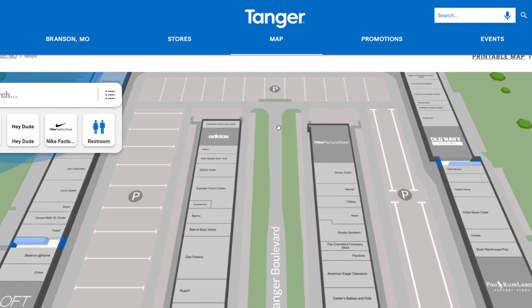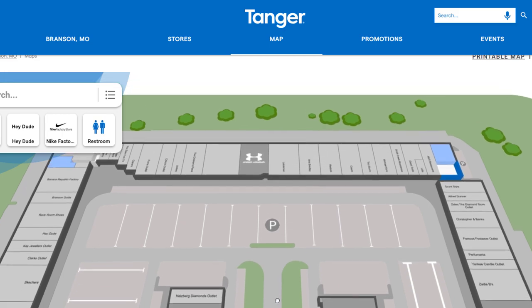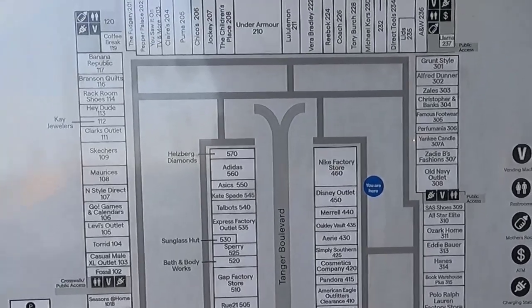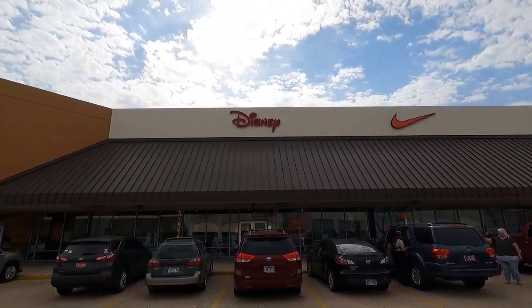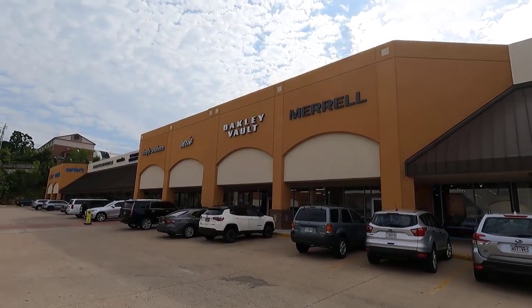One of the most popular places to look in Branson when it comes to shopping is the Tanger Outlet Mall. Featuring over 75 stores, including designer brands, national brands, and local outlets, this place has something for everyone to fill your shopping needs. Let's take a look around and see what's there.